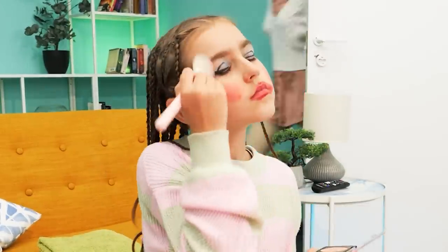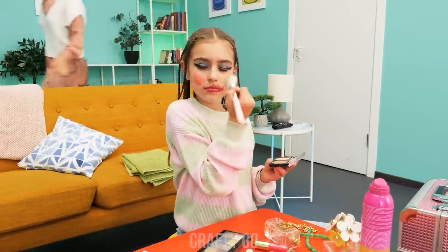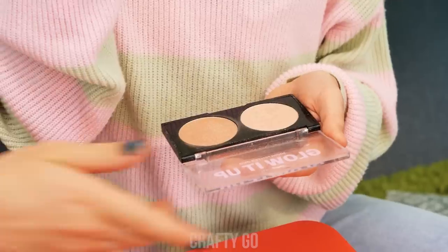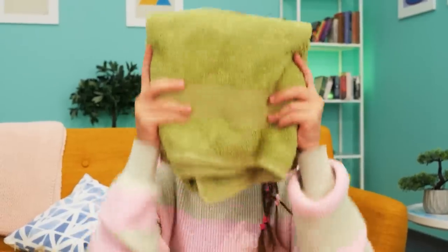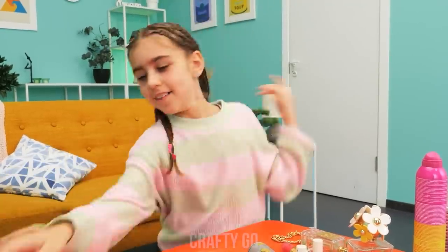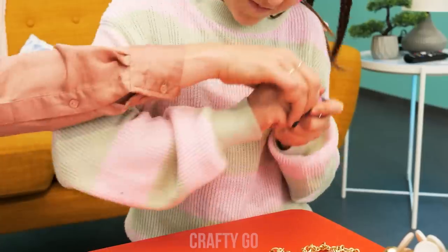Good job! Looks like someone got into Mom's makeup! This won't do! Stop this, Missy! Now wipe it off! Fine! Here, I'll do my nails! Nuh-uh! Give it back!